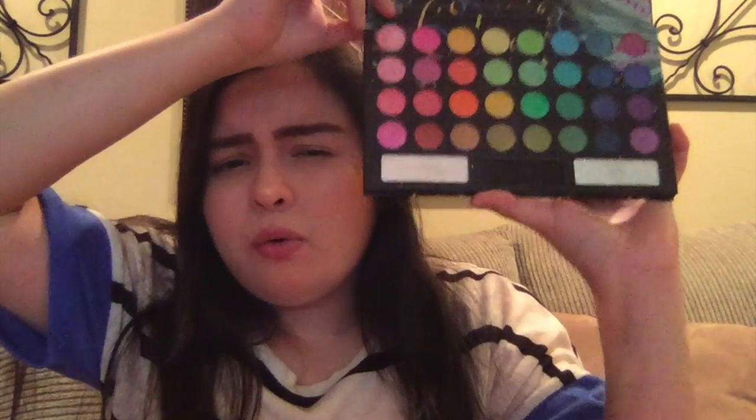Just an overall really great palette for $15. Obviously, the pan size is a little small, but there's so many shades, so much to play with. I think it's an amazing price for what you're getting.